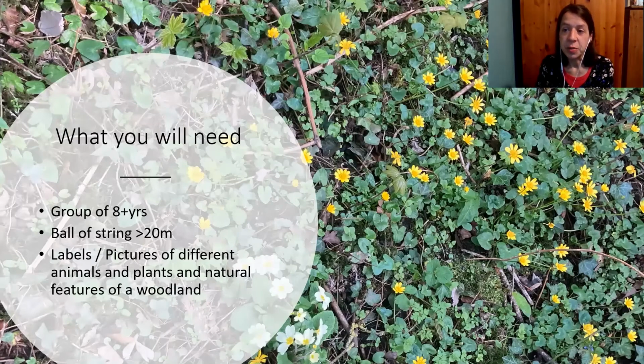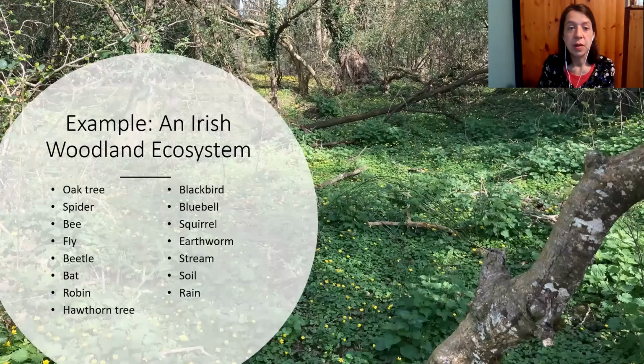So each label or picture should be the name or the image of an animal or a plant or other landscape feature from an ecosystem. So today, for example, we will consider a woodland ecosystem in Ireland. Examples of what the labels or the pictures might have on them would be an oak tree, a spider, a bee, a fly, a beetle, a bat, a robin, maybe a picture of a hawthorn tree, a blackbird, a bluebell, a squirrel, an earthworm, a stream, soil, or rain. And they're all things that you would normally find in a woodland ecosystem in Ireland.